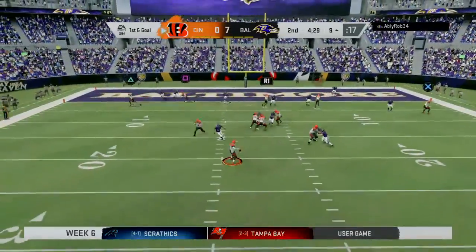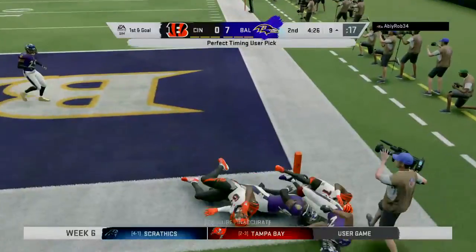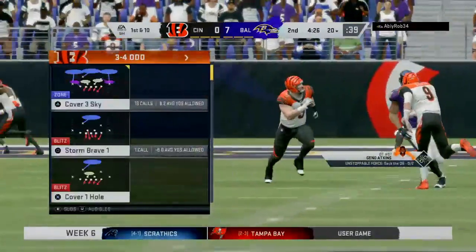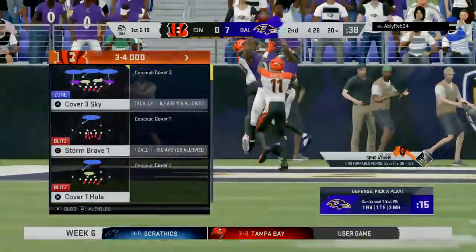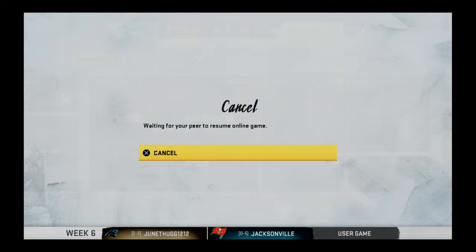Now a shotgun snap as they'll look to throw. And this is going to be intercepted. Picked off with great anticipation. And a big turnover there as his guys will get the football back.